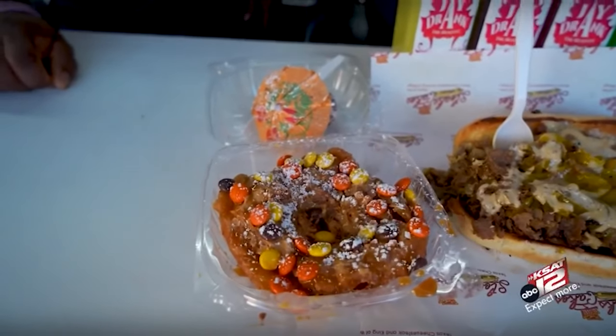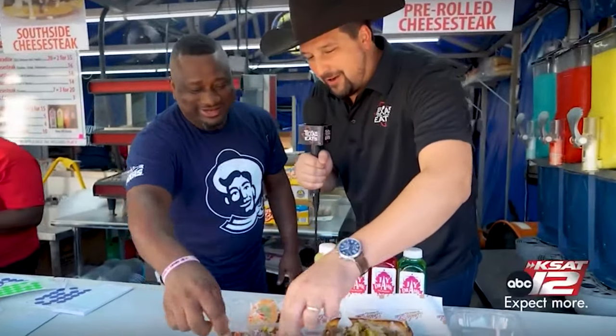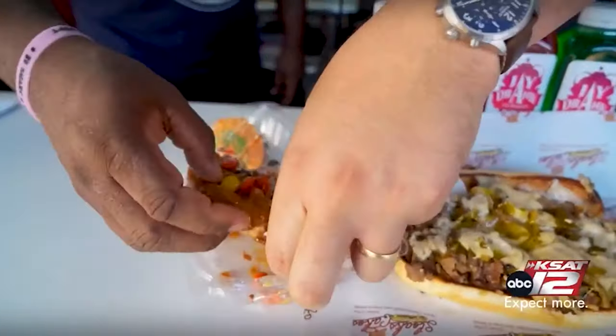Wet cheesesteak. I'm going to go hands-on. You want to go hands-on? It's better with the hands. All right, we're going together. Come on, Chris. Peanut butter paradise. Cheers to you. That's the bite.